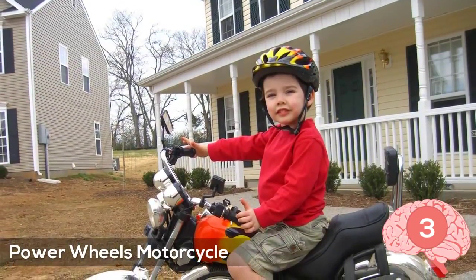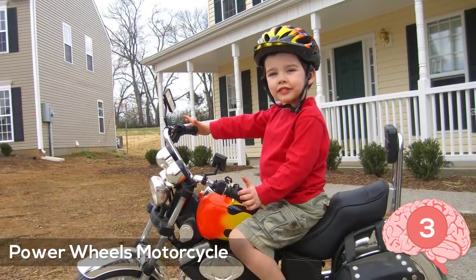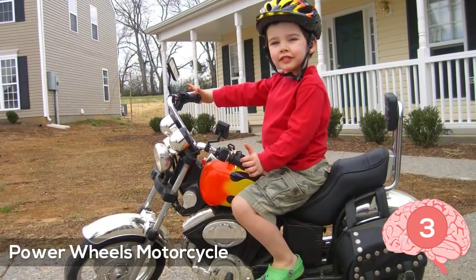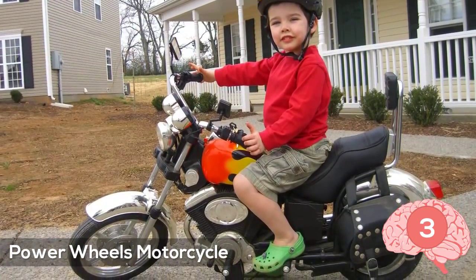Number 3. Power Wheels Motorcycle. Fisher-Price recalled 218,000 Power Wheels motorcycles after 9 reports of injuries. The gas pedal would often get stuck in go mode, causing one child to drive himself into his house at full speed. Don't worry, he was fine.